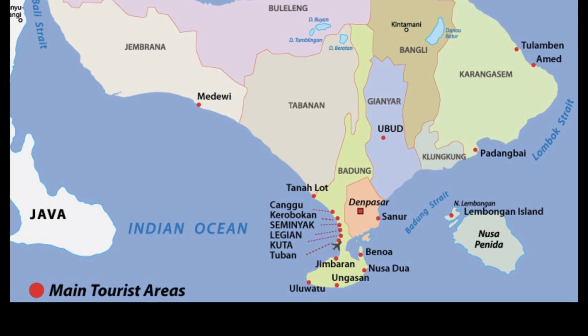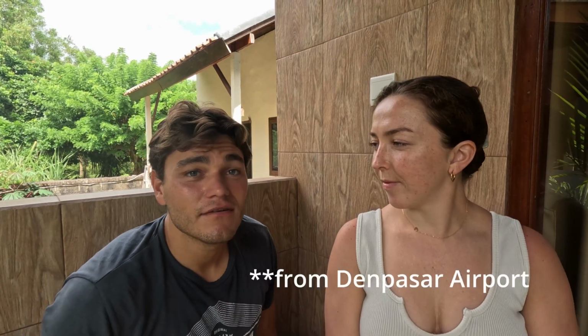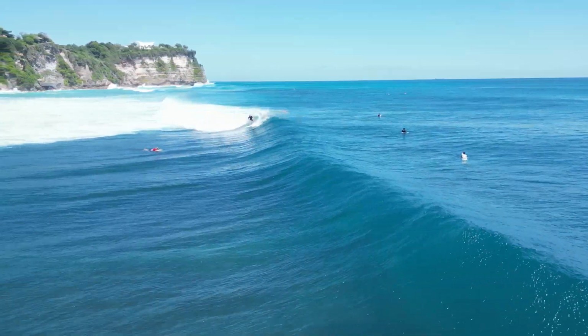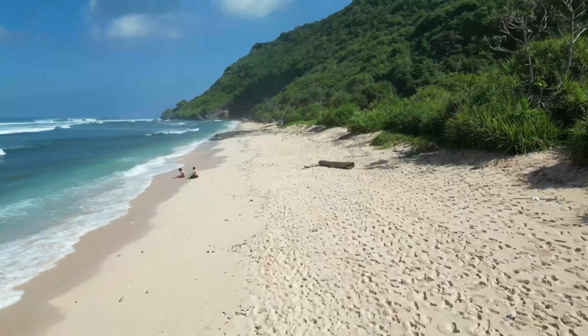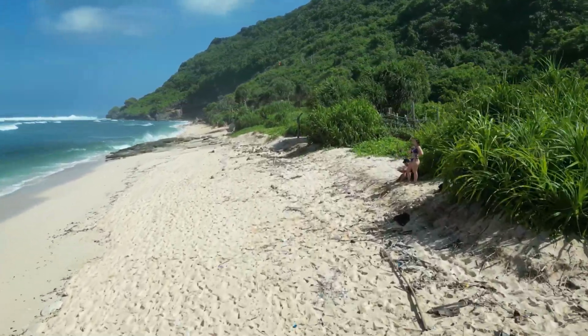Uluwatu is a region in the southwestern tip of Bali. It's about an hour's drive with traffic. Without traffic, probably would take like 40 minutes. Uluwatu is a beach town. There's a ton of surf spots here, so tons of surfers all around. And there are a lot of cliffs. Beautiful views. And there's some awesome places to go and watch the surfers.